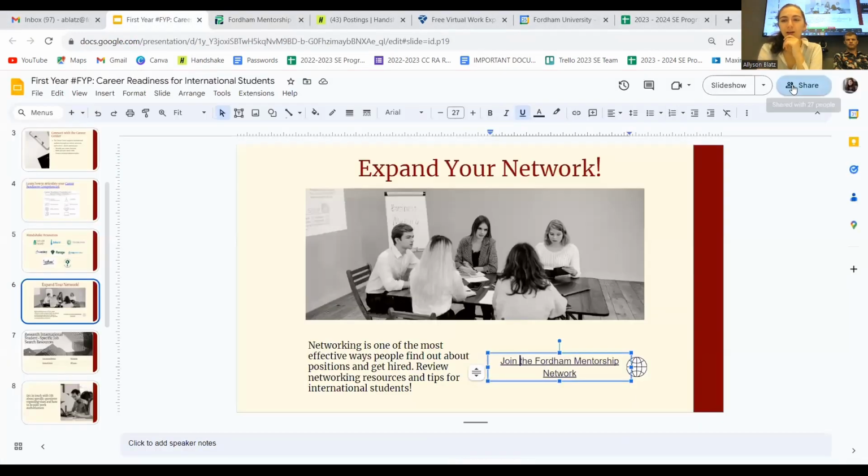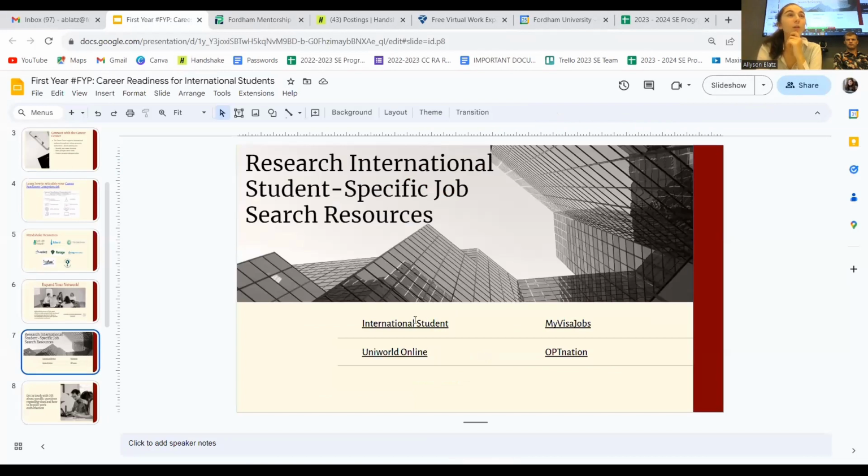So that is networking. I can't get back to the slideshow because we have more links to go through. And I think the next most important thing, so starting your job search, is to come to the Career Center. We'll show you all these resources. We can help you parse through them and make sense of them, because I know it is very overwhelming when you find them all on Handshake.